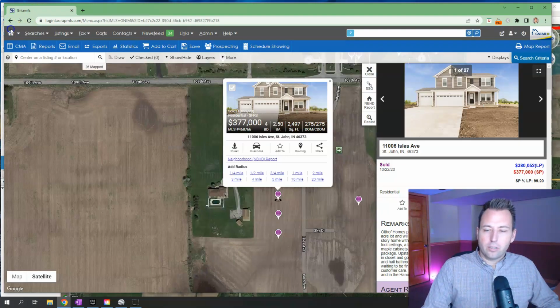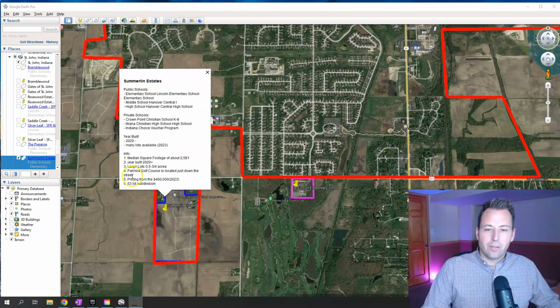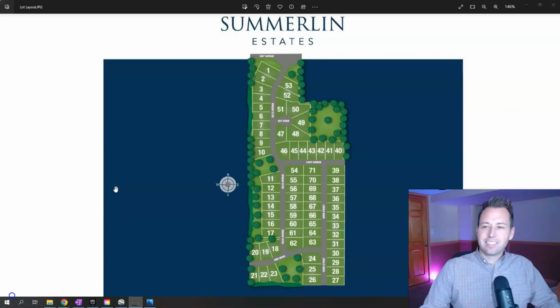But all right, so we're going to transition here to a car tour. But before that, I just want to make sure that we didn't miss anything. Yeah, pricing is from the 400s now with different models, and there's 53 lots in the subdivision. Here's the layout of the lots, as you can see. The maps didn't have the current lots built out, so you can see it's a 53 lot subdivision.